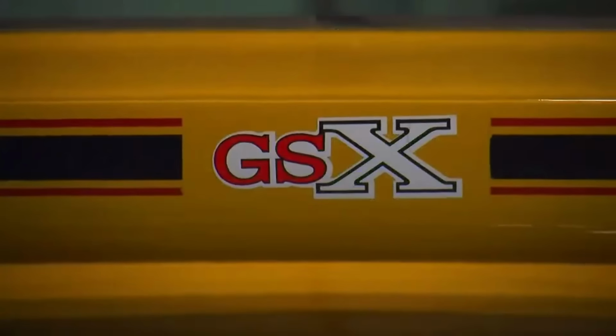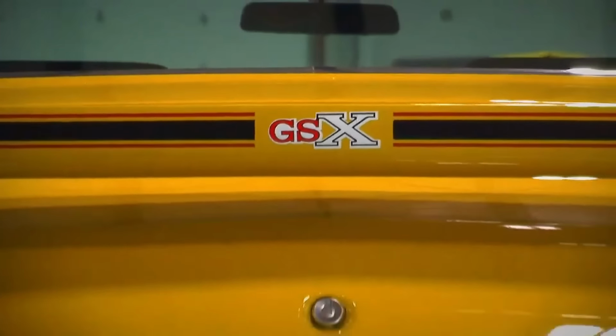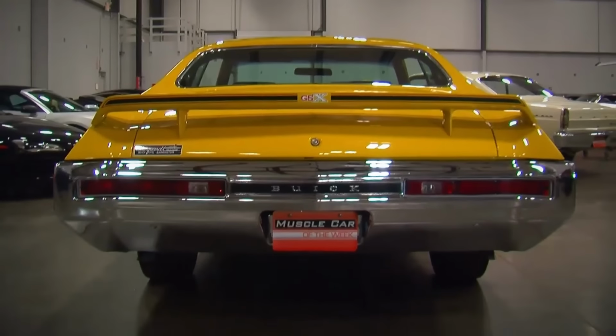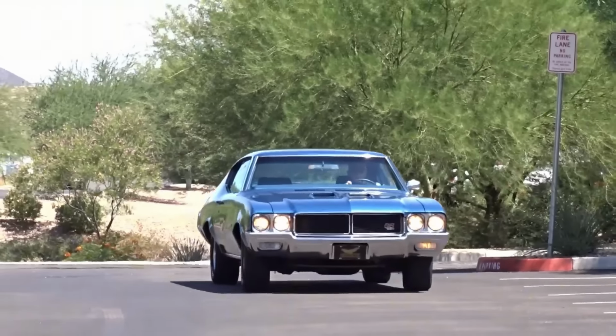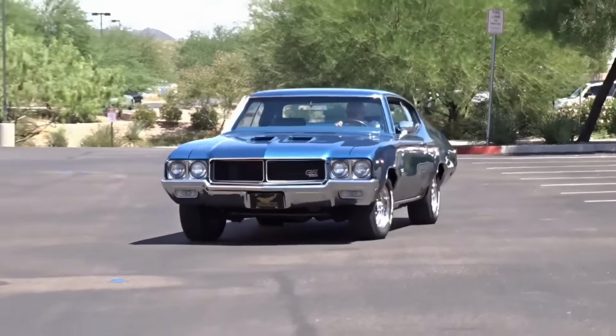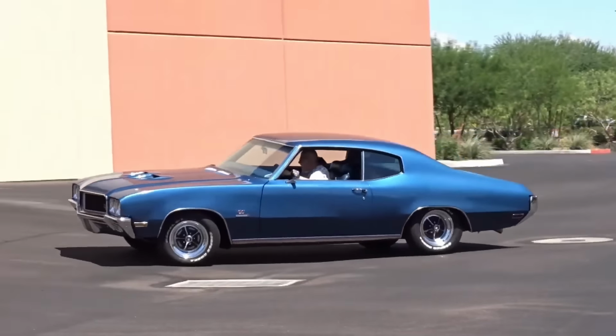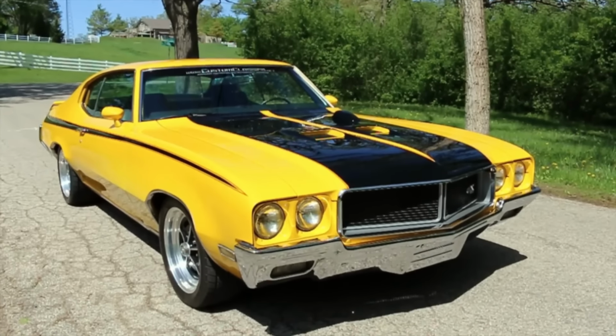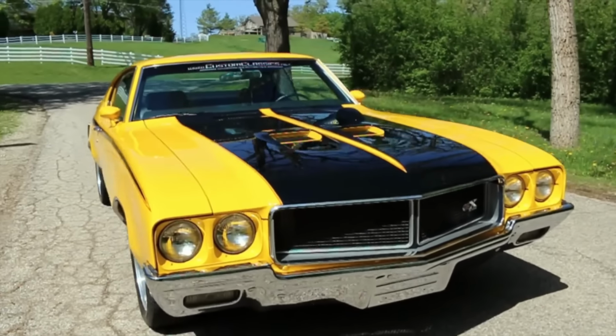And how did that translate to the asphalt? The GSX Stage 1 launched at nearly 2 tons of pure steel from 0 to 60 miles per hour in just 5.5 seconds and ran the quarter mile in about 13.4 seconds. Numbers that humiliated many louder, more famous rivals. This car was quite literally an iron fist wrapped in a silk glove.